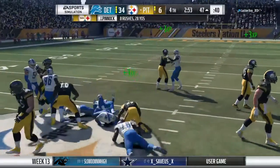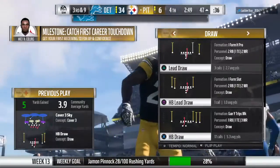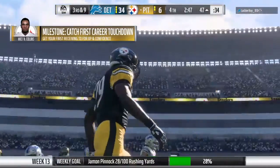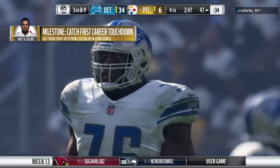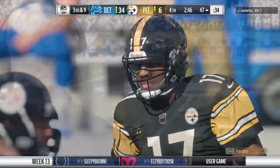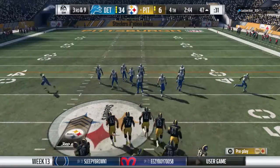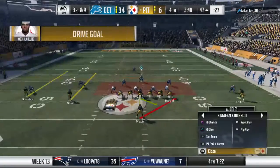And able to push his way forward here for a good little gain. 5 yards on the pickup, and that's going to bring up a third down. Not too many offenses want to turn down long drives, but when you're down what they are, they've got to pay it off with some points. And the Steelers on third down, not getting the job done at all. A very poor 1 for 10. This is 3rd and 9.